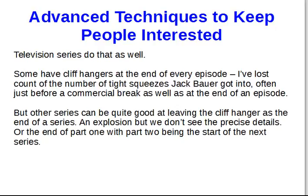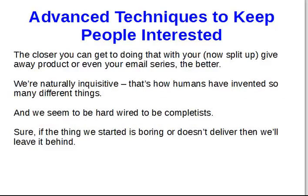And TV series do exactly the same. Some have cliffhangers at the end of every episode. I've lost count of the number of tight squeezes Jack Bauer got into, often even just before a commercial break as well as the end of an episode, so even more than 24 in the series. But other series can be quite good at leaving the cliffhanger as the end of a series, an explosion, but we don't see the precise details. Or the end of part 1, with part 2 being the start of the next series. So hold on for a year. And it works. Ratings go up.